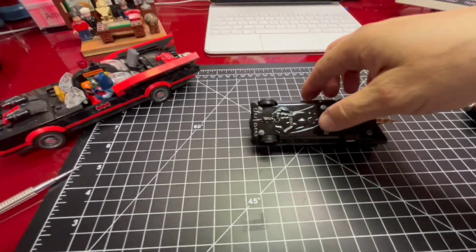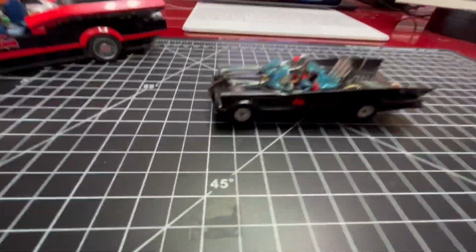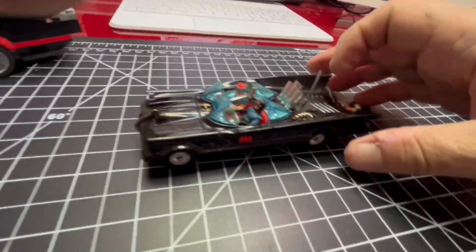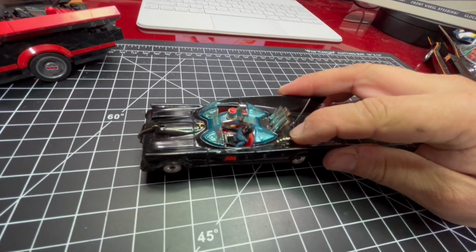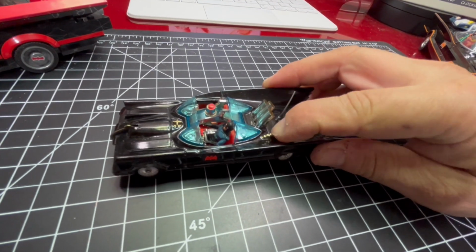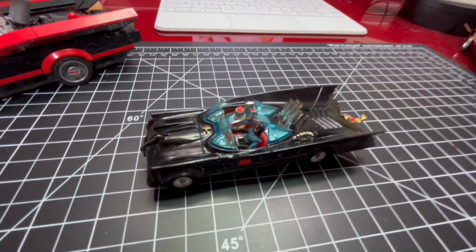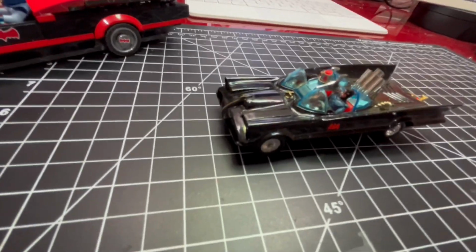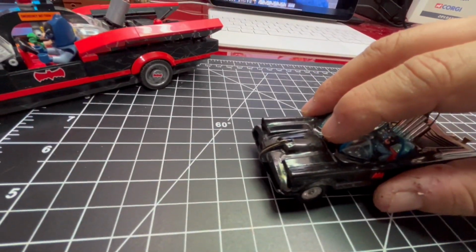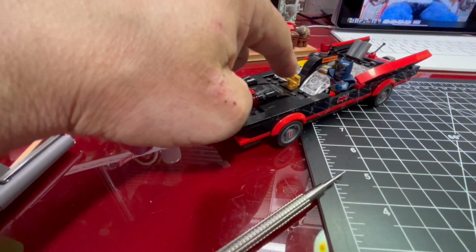Yeah, I always thought that was really cool. So this one had working features too. I'm not going to fire them, obviously, but it had firing rockets, which you move this little wheel here, and the rockets, three of them, would fire from here. And they always got lost, by the way, as well. And then they also had this slashing blade that came out when you pushed on this particular feature that's here.